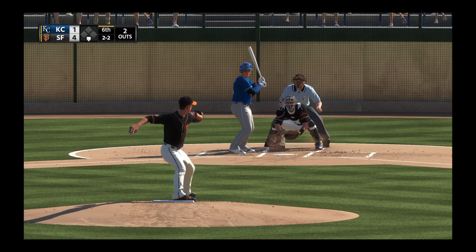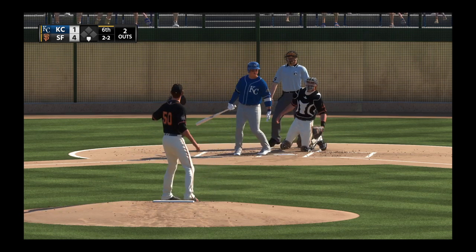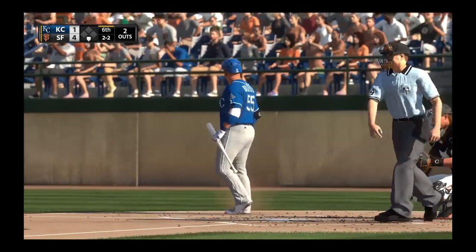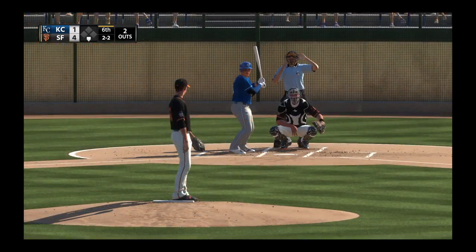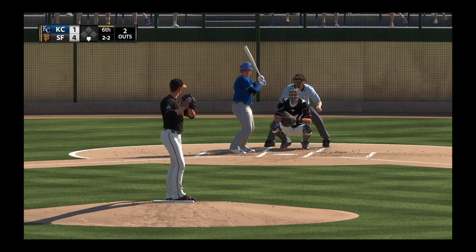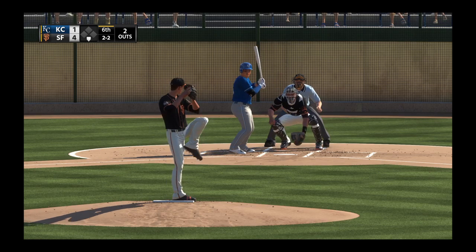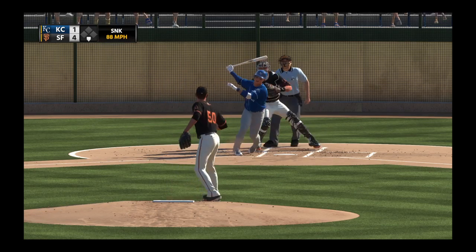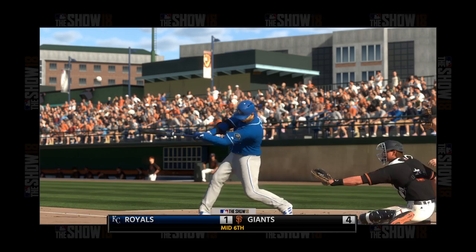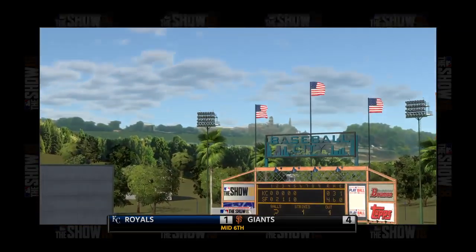In now, Doug DeLasta, a little bouncer. Bases are empty here with two men out. Swing and a miss, and that ends the inning. Well, the Royals draw one closer thanks to this solo home run. On to the bottom of the sixth. It's the Giants 4 and the Royals 1.